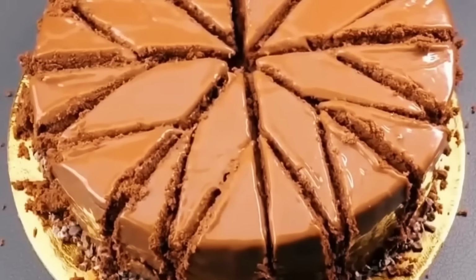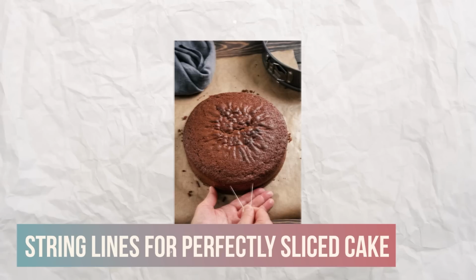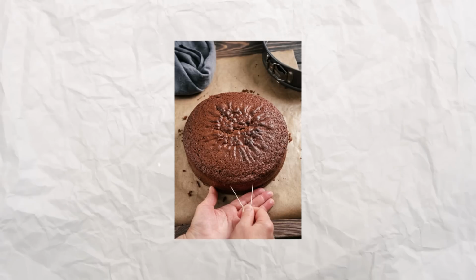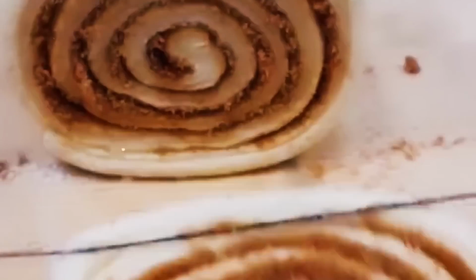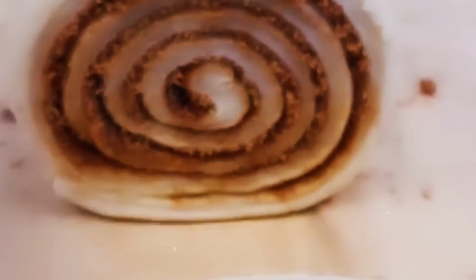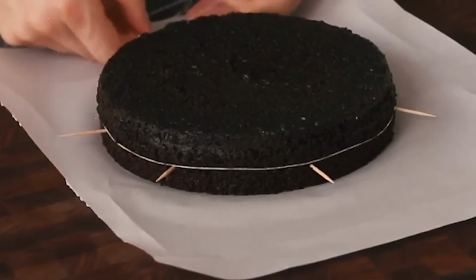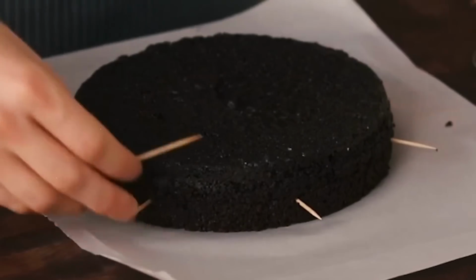However, you don't get this problem with a string line. Know why? String lines create uniform pressure across the entire surface of the cake. You can pull the string through the cake without much force either, unlike a knife, where you'd kind of have to try to push down. These two factors make string lines almost irreplaceable when it comes to slicing cake, because it means you get the most even slice with the least amount of force.